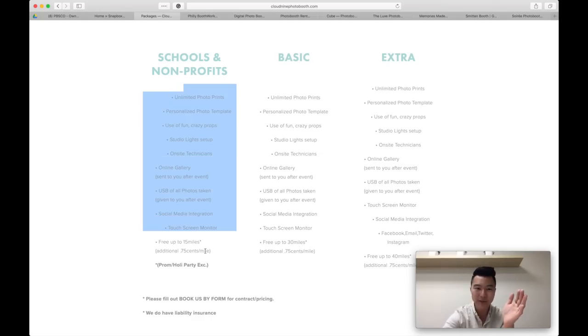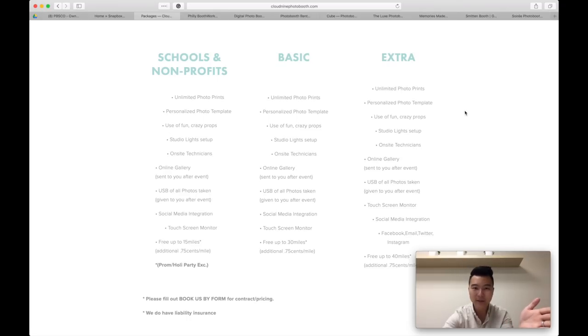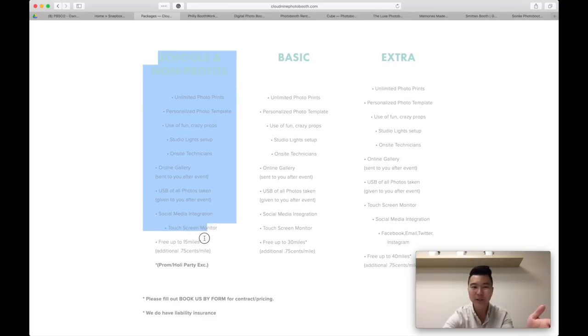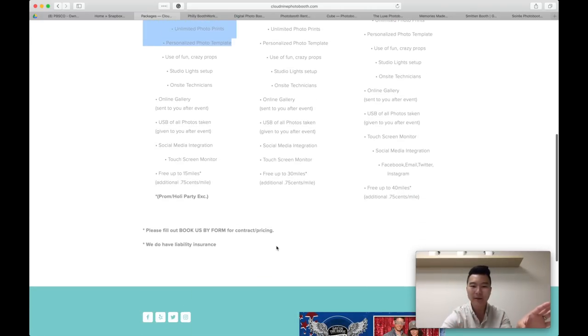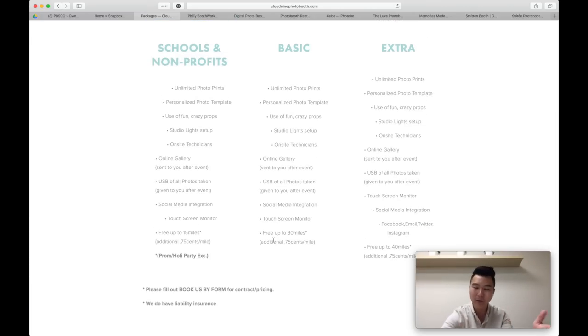So what I would do is I would left justify everything, so this is all straight. And then all these are aligned with each other. And then what I would do is I would bold or highlight the ones that are actually different from the other one. And if you're doing a lot of schools and nonprofits and they have a different pricing, then I wouldn't even put that on the website. I would just keep that off. Or I'd put a button down here that says, hey, if you're a school and nonprofit, contact us.